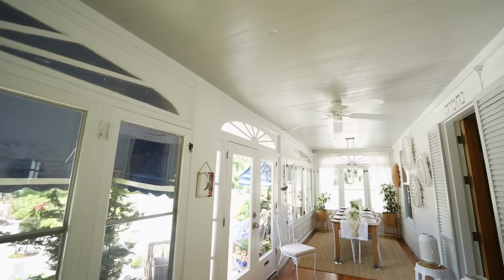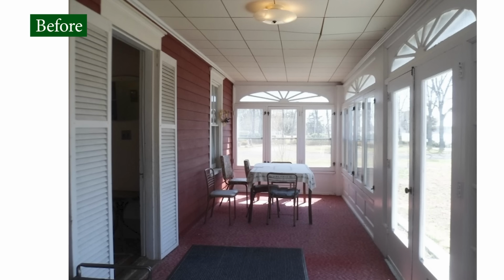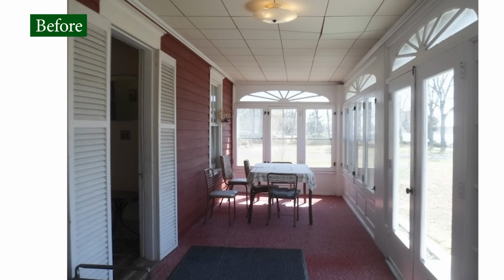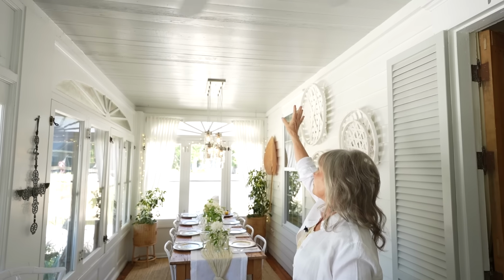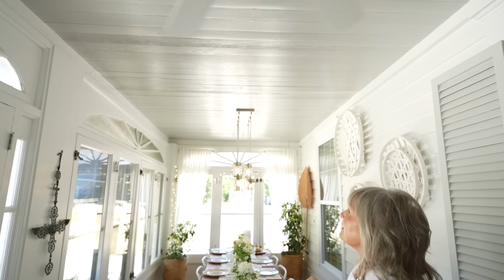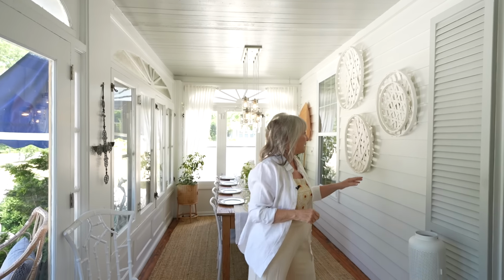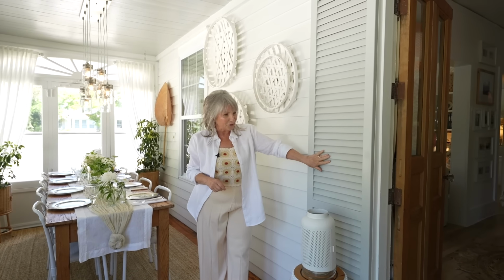And then also, the ceiling, there was a drop ceiling in here, and we took that down. It was this great boarding up here, and we just painted this pale gray. It's Sherwin-Williams Knitting Needles, which I love that gray. I think it's so pretty. I have it the same color here on the shutters. And these were original too, which I love.